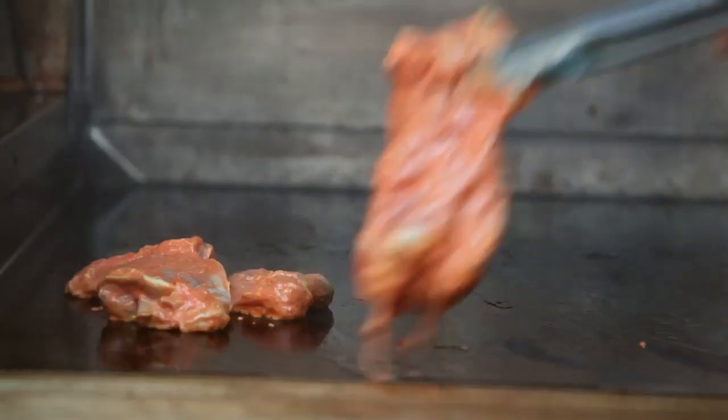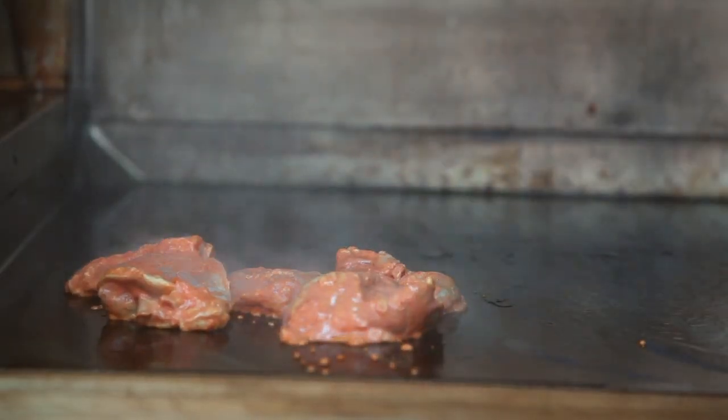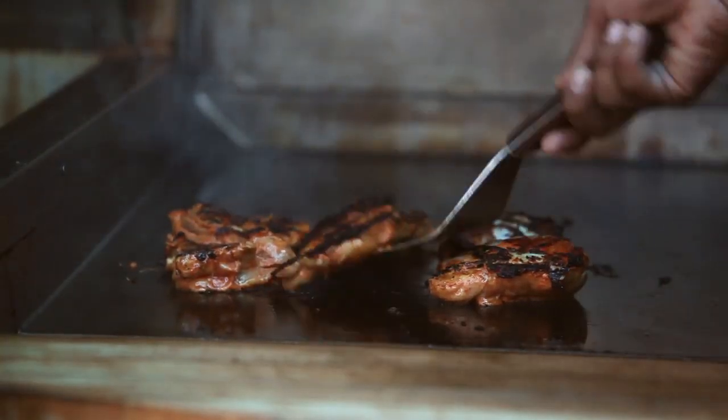We're gonna take this and throw it on the grill. I like to get a little bit of char on there because when you toast those spices and brown them up a little bit, it brings out a lot of the natural flavors.